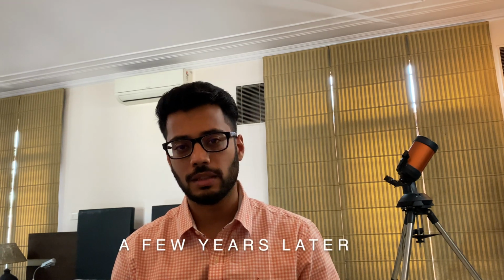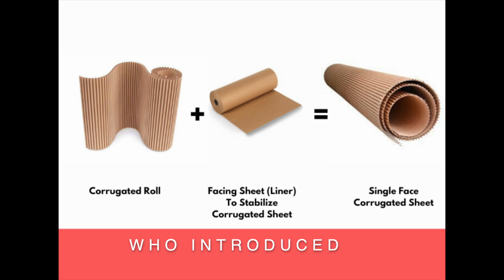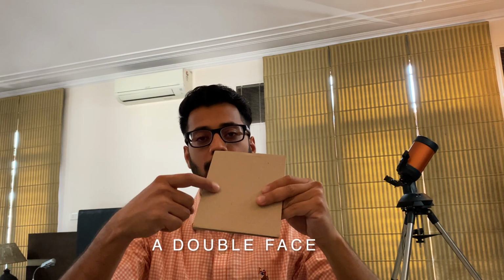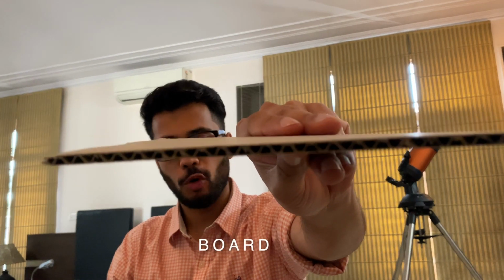This disadvantage was brought under control a few years later by Oliver Long, who introduced one stabilizing facing sheet that helped strengthen the corrugated sheet, and soon thereafter a second facing sheet was added, thus leading to the creation of this, a double face corrugated board.